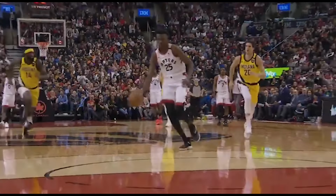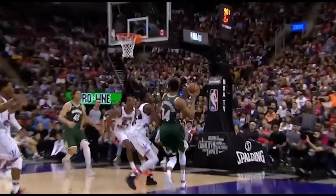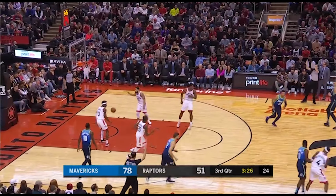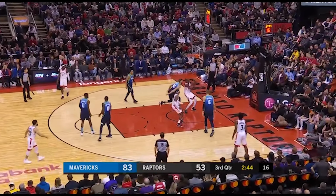Who? Many of you probably aren't very familiar with Chris Boucher. He's a role player for the Toronto Raptors. He's around the same height and weight as Jackson. Just like Jackson, Boucher has elite defensive skills at the rim. You know when the Raptors erased a 30-point deficit against the Mavericks a few years ago? Chris Boucher was a big reason for that.